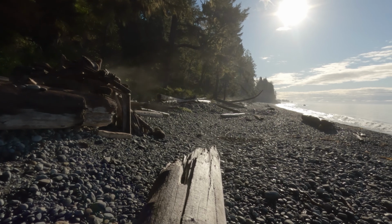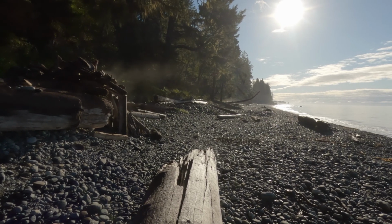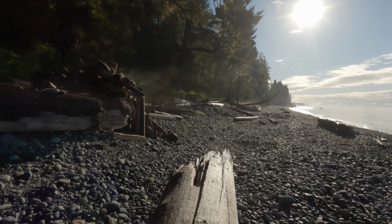And enjoy the view here. This is Squamish, British Columbia. Enjoy.